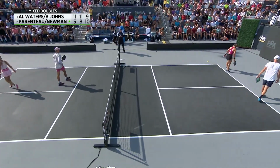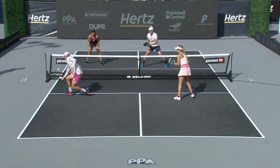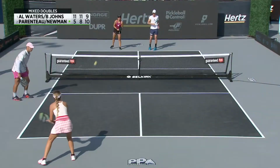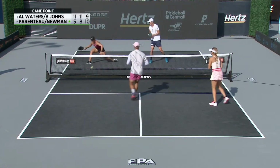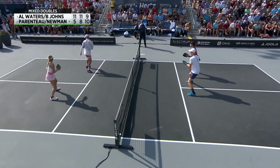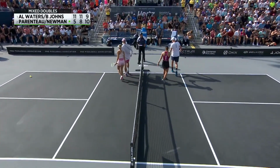Ben able to tee off on that one. Game point #3. 10-9-2. Dave, I have a feeling if they don't get this one, I don't know if they're going to get a game point #4. You are probably right. They won't need it, though. Catherine closes it out.